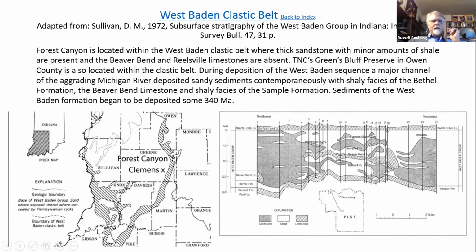And so it was really exciting. I was really puzzled when I saw the extreme thickness of the sandstone at Forest Canyon until my father-in-law, Henry, pointed out that I was in the clastic belt. And also interesting that Nature Conservancy Greene's Bluff Preserve in Owen County, I'm not sure exactly where I could put that on there, but is also within the clastic belt. And that explains the very thick sandstones that you have at Greene's Bluff as well.